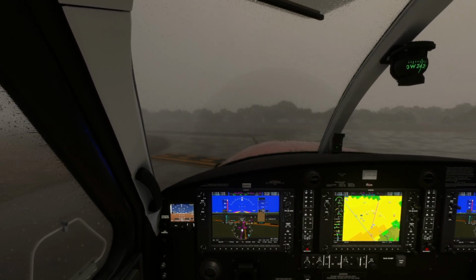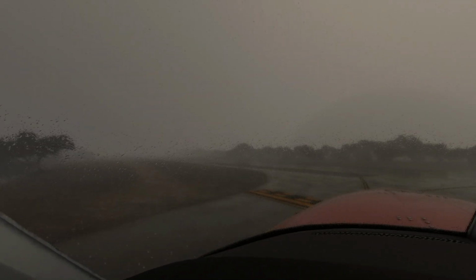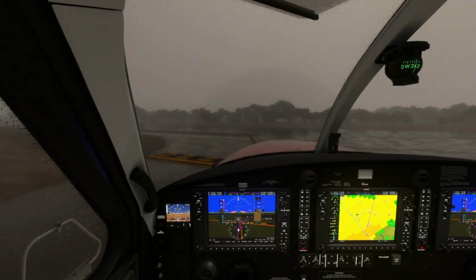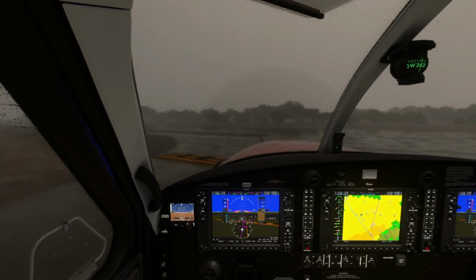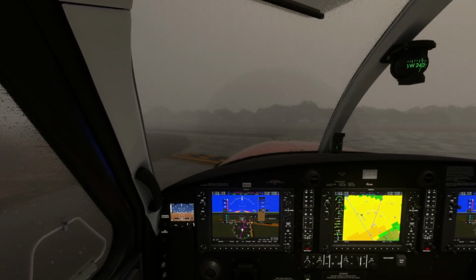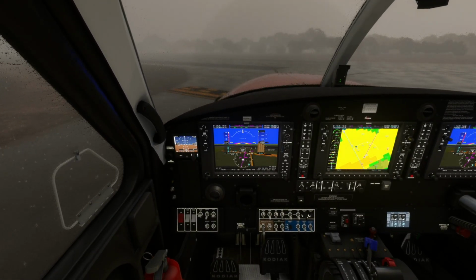I think what I'm going to do is taxi back to the apron and we'll shut down. No one wants to get out of the aeroplane right now and walk anywhere. So we're just going to chill in the aircraft. There's no point burning fuel this whole time. So we'll go and park up and just wait for this to kind of subside a bit.